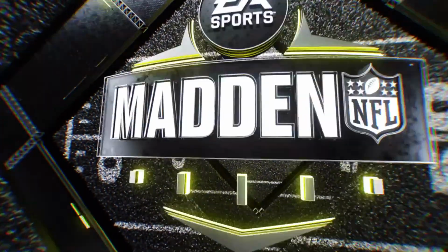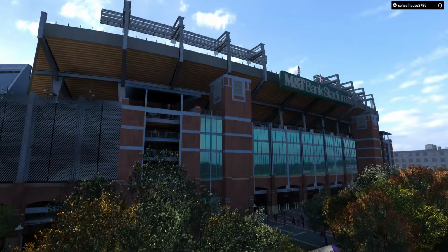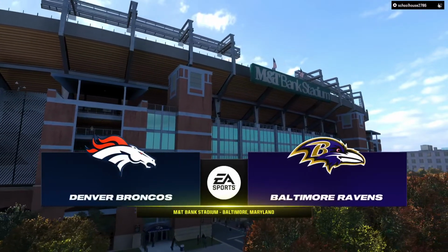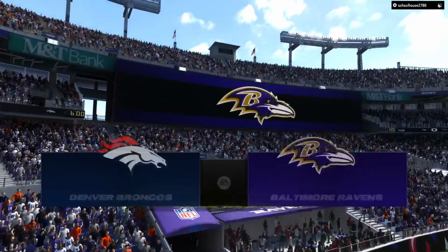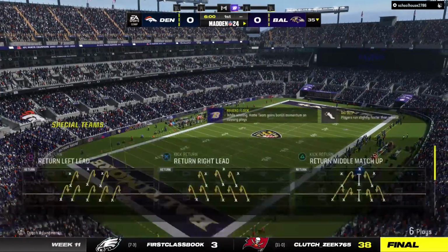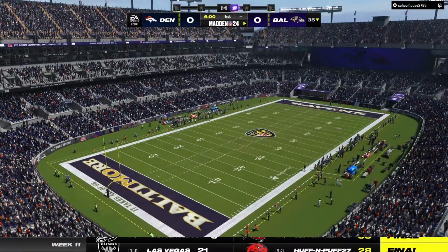EA Sports coverage of the National Football League brings us to historic Baltimore, Maryland and M&T Bank Stadium. Today, we've got an interesting Week 11 matchup on tap, as it'll be the Denver Broncos taking on the Baltimore Ravens.